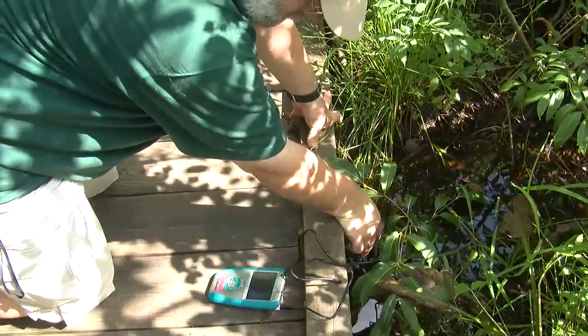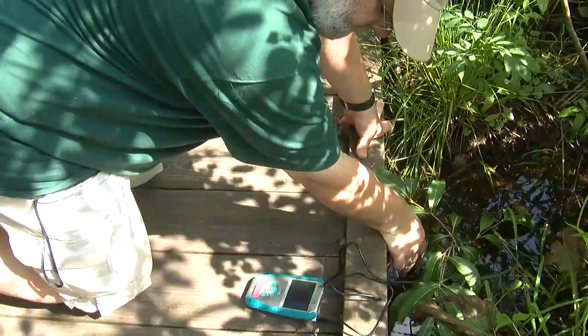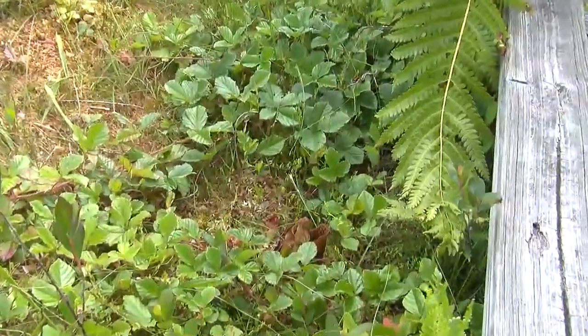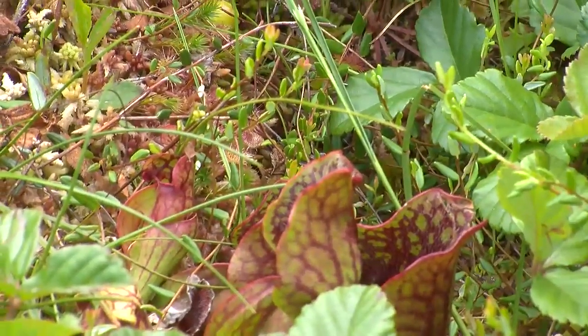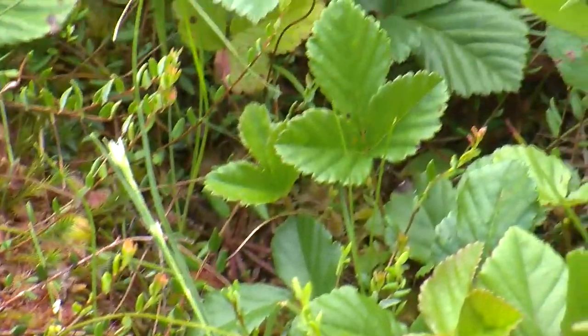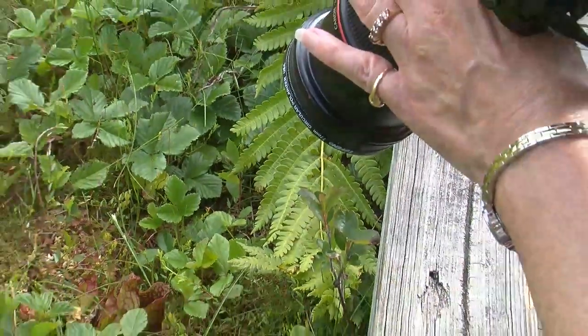How you doing on pH, my man? We're bottoming out about 5.65. Not yet. You know how they work. If the leaf comes up and it fuses on itself, it gathers rainwater. Well, my eyeballs can't even see it.